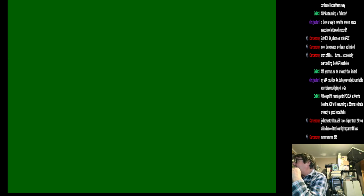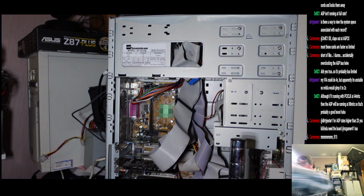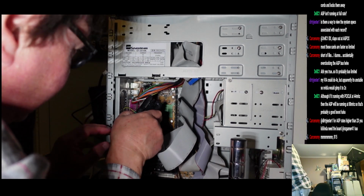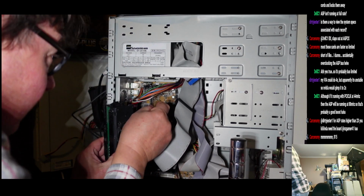I guess what I could do now is whack in the 600, overclock it. And then have a wee play with those bus speeds and see, you know, what difference that would make.